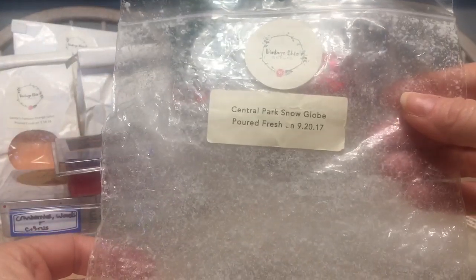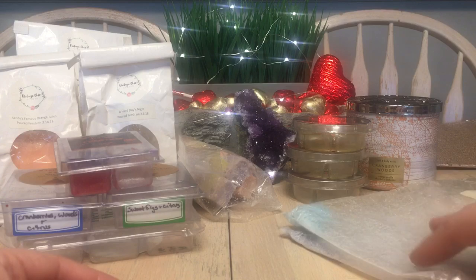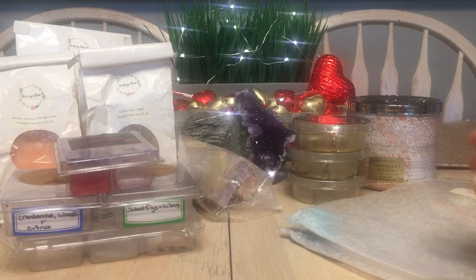Central Park Snow Globe. This is an OG of Vintage Chic Scents. This is in the scent Peppermint Cream Noel. This is lovely, especially for the winter time. It's quite lovely. I don't know if I would buy a loaf like I did this time, but I most certainly would get into shapes or something like that.